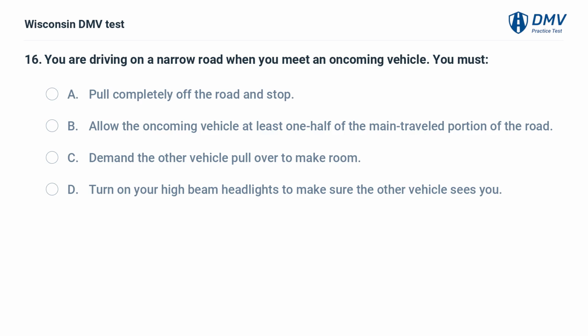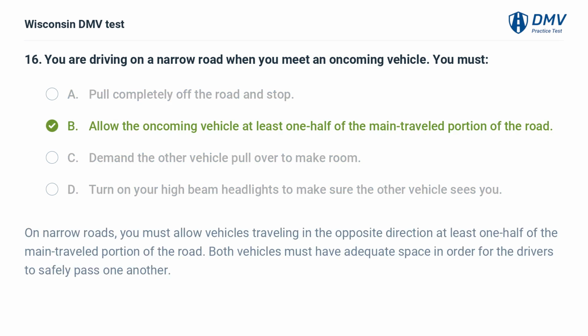You are driving on a narrow road when you meet an oncoming vehicle. You must A. Pull completely off the road and stop. B. Allow the oncoming vehicle at least one half of the main traveled portion of the road. C. Demand the other vehicle pull over to make room. D. Turn on your high beam headlights to make sure the other vehicle sees you. B. Allow the oncoming vehicle at least one half of the main traveled portion of the road. On narrow roads, you must allow vehicles traveling in the opposite direction at least one half of the main traveled portion of the road. Both vehicles must have adequate space in order for the drivers to safely pass one another.